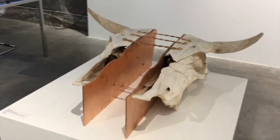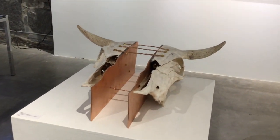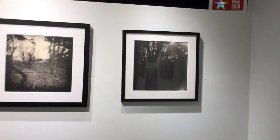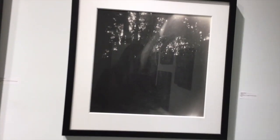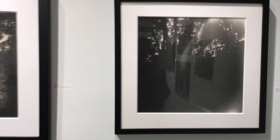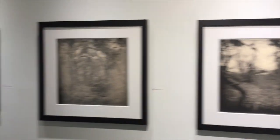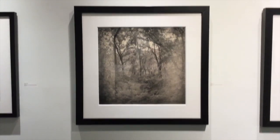We have another really interesting piece of bone. And then Dennis Stein's trees. Look at the detail in this one.